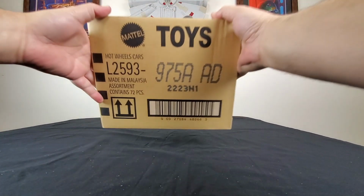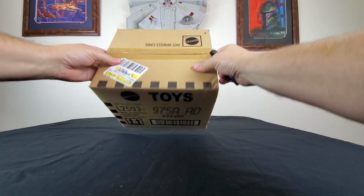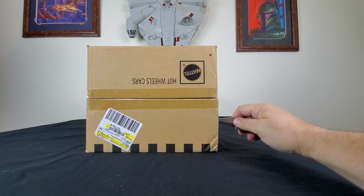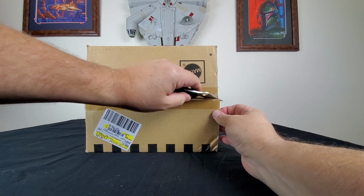Okay, on to case number 2. Oh, I'm still shaking, guys. I just can't believe I pulled a super. My first super. I'm sorry. I know I'm probably annoying somebody who has like 200 supers in their closet somewhere, but you know, this is new to me.